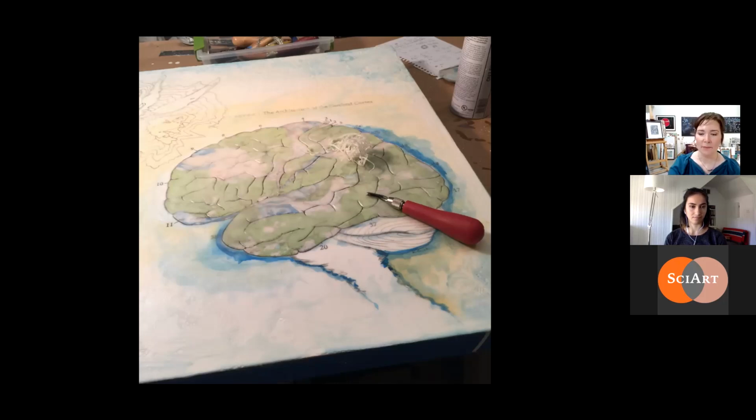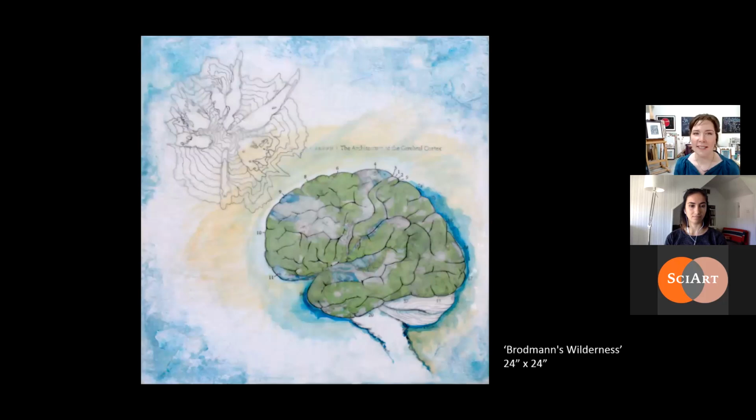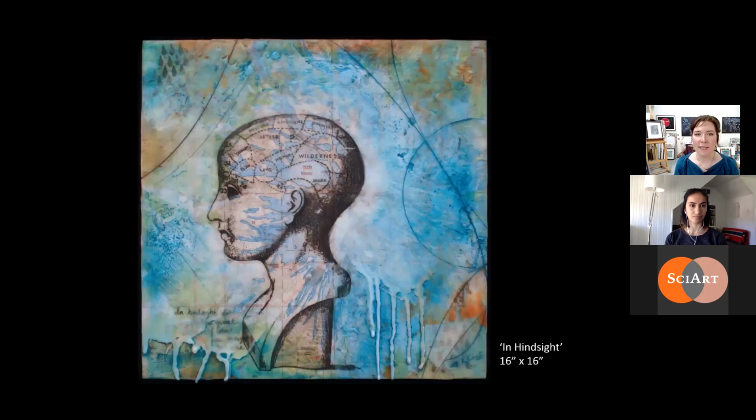So some of these things you can't see just looking at it two-dimensionally, but here's Brodmann's Wilderness, again, the final result with that encaustic layer and mixed media. And the last piece that I'll show from this series uses another century-old image of the brain, which is the phrenology map, which is now debunked, but was accepted at the time.